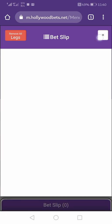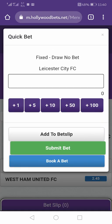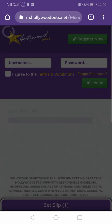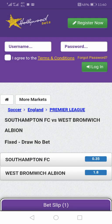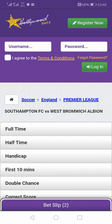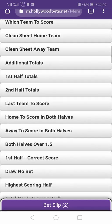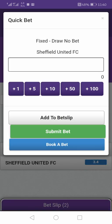So now someone will ask, what if I want to bet more than one team, like a multiple ticket? Which is fine, let's do that. Let's say Leicester will win here, and then choose another team so that we can make the ticket a multiple. In this case, let's go to draw no bet. Let's say West Bromwich will win here. Okay, we have two teams now. Let's just add the third one quickly. Arsenal versus Sheffield, draw no bet. There it is. Let's say Sheffield will win here.